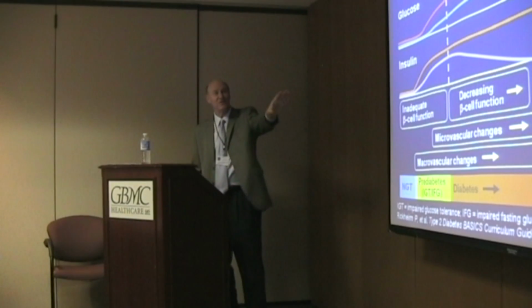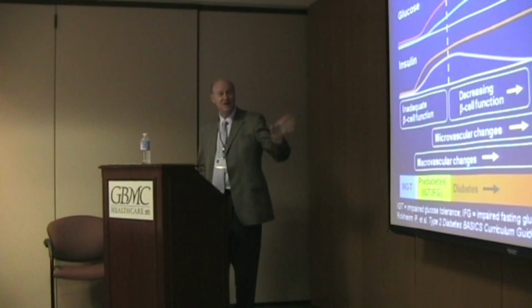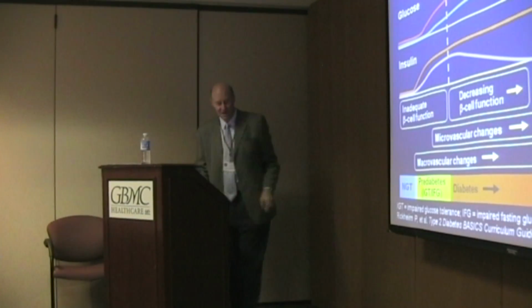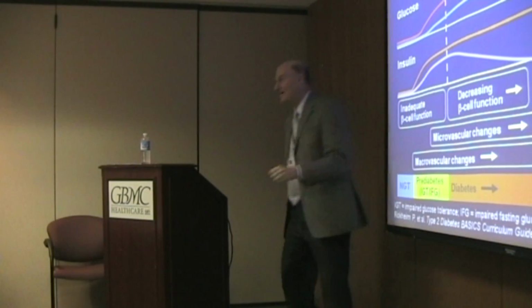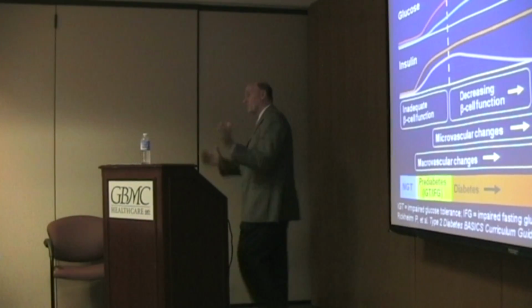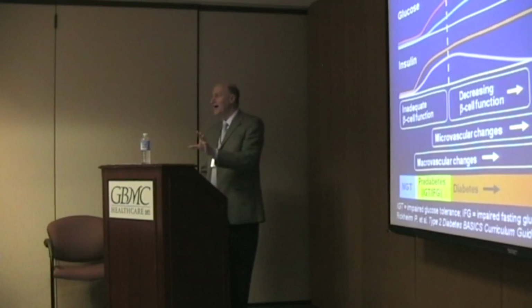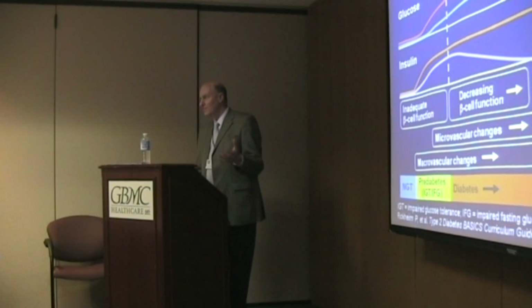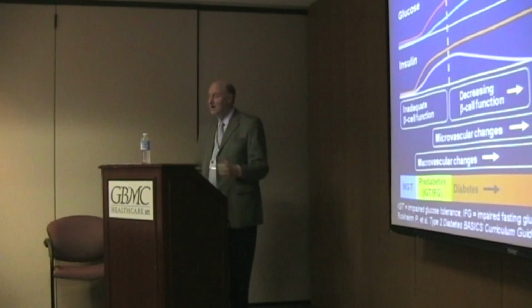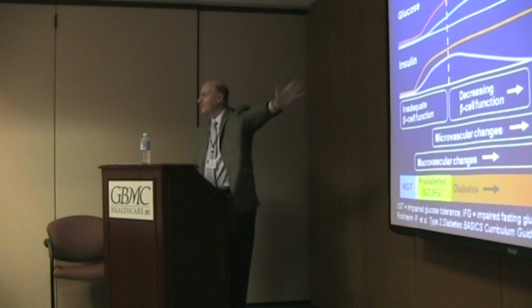So this is the normal evolution. Type 2 diabetes is a progressive illness with a progressive decline in beta cell function over time. We need to intervene in here to try to preserve beta cell function to avoid this progression. Do we know that we can do that? Yeah, we do. We have lots of studies that demonstrate that various interventions, medications of various sorts, but primarily diet and exercise, we can stop this from happening.